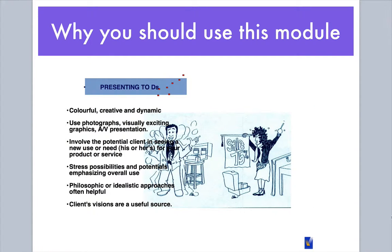But if you were presenting to a D, a yellow person, it's almost exactly the opposite. They're not interested in the detail. They only want the big picture. They want a creative, colourful, dynamic approach. They want to have fun. They want philosophical and idealistic approaches. They want you to show them how what you're selling is going to make a major difference to their organisation. Totally different approach. And if you get the approach wrong, you will simply fail. So knowing who you're presenting to and doing it in a way that matches their needs is vitally important to good success in sales, relationships, and presentations.